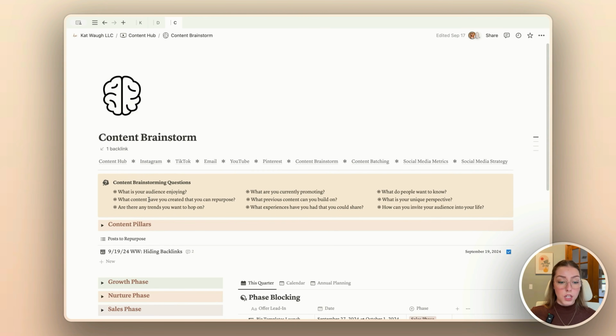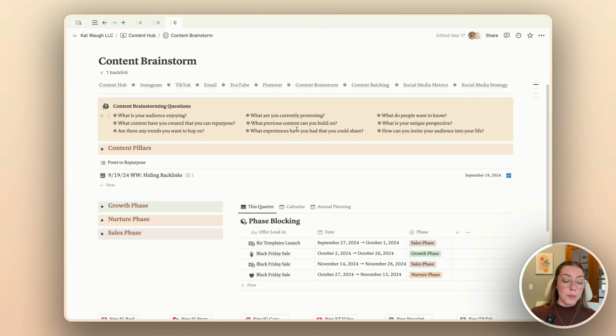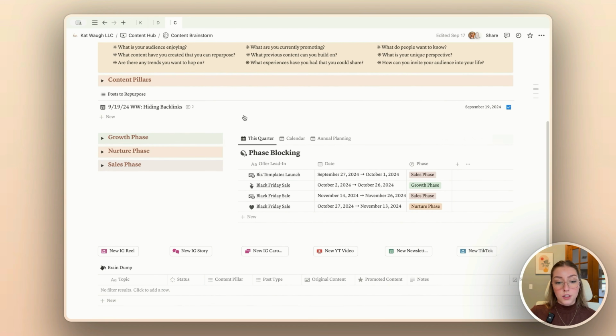So let's go ahead and go here. This is where I create all of my content ideas, and I have questions here to help me with that brainstorming. I can reference my content pillars here. I can even see posts that I might want to repurpose, and then I go ahead and create those phases that I was talking about. So I'll do growth, nurture, and then sales.